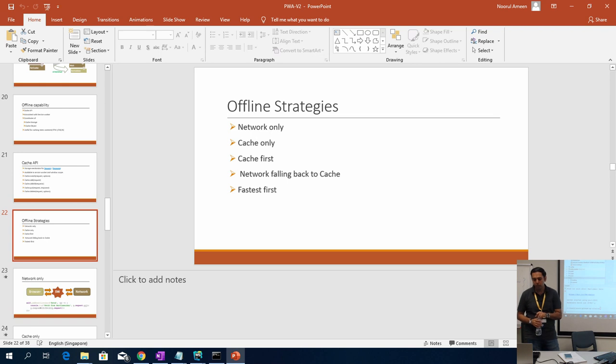Workbox, and service worker in turn, offers you different strategies which you could define: whether you want to always look up a certain request from cache only, or always from the network. Or first from the network, and if it is not available, pick from the cache. Or first go to the cache, and while you refresh in the background, return from the cache and then update it, and keep the copies updated. I'll show you a very quick example of what it is.